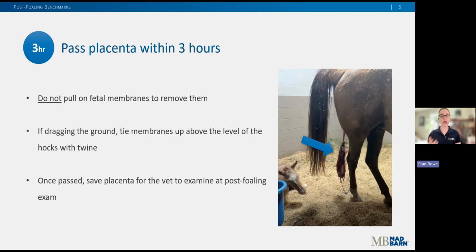If the fetal membranes are dragging the ground, getting trampled in the way of the foal, you can simply tie them up above the level of the hocks with a piece of baling twine. And once that placenta has passed, it's really important to save it either in a trash bag or in a muck bucket away from wildlife or the barn dogs for your vet to examine at the post-foaling exam. It's really critical to ensure that the entire placenta has passed. So your vet is going to want to lay out that full placenta and ensure that all of the pieces are accounted for. Fetal membranes retained beyond 4 to 6 hours are considered a medical emergency for the mare.